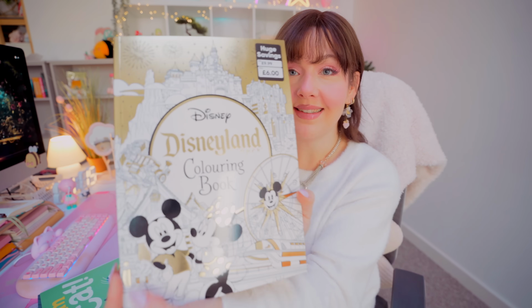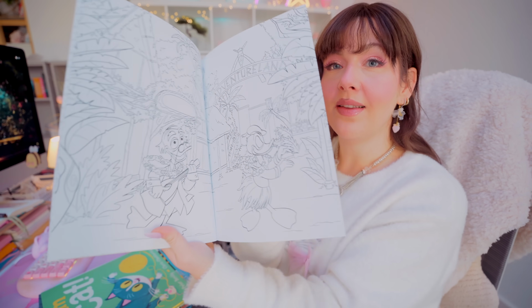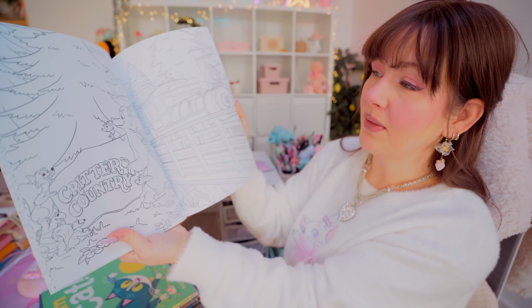Oh, also I got this. Let me show you this. This is the Disneyland colouring book. How good is this? And it's got all the Disney theme parks. This was also from The Works. As you go around, it's got like the Dapper Dan's, Big Thunder Mountain.